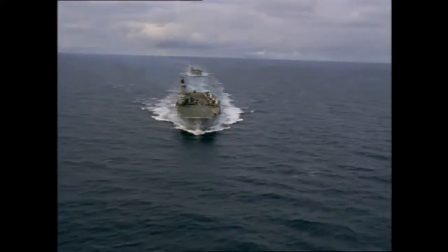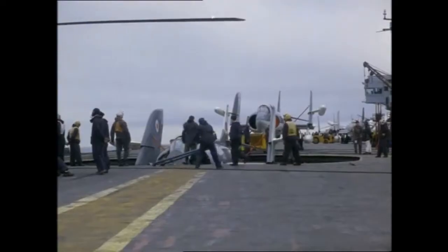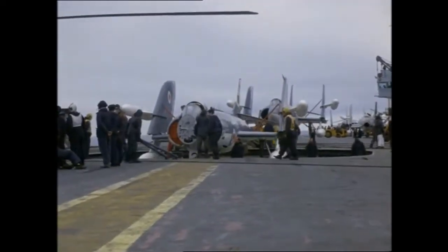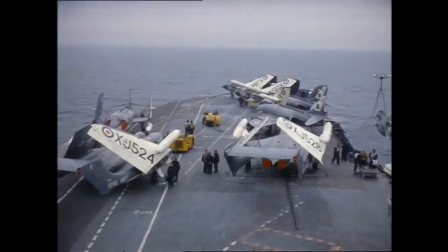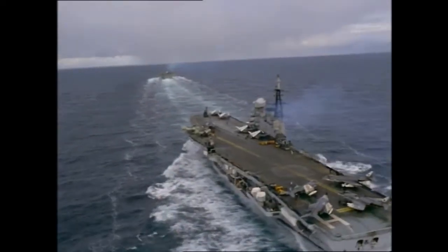HMS Hermes was one of the most successful carriers constructed for the Royal Navy. She was laid down in 1944 and didn't finish her career in the British fleet until 1984, at which point she was sold to the Indian Navy.